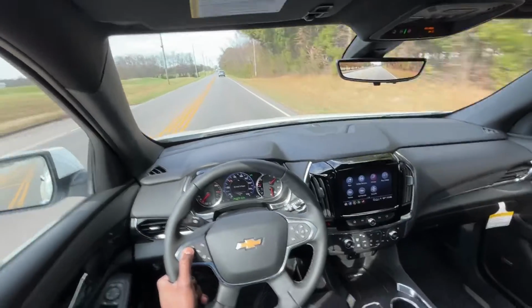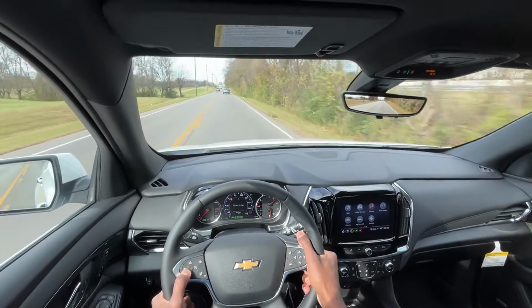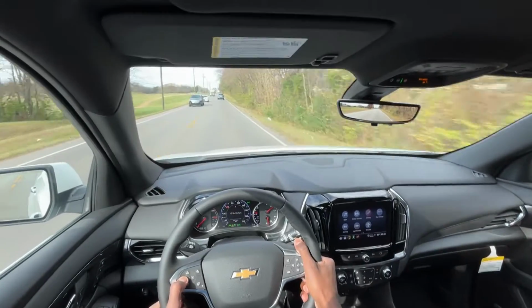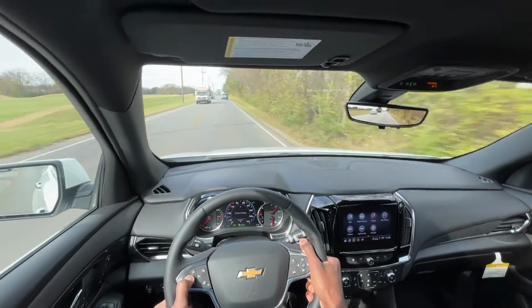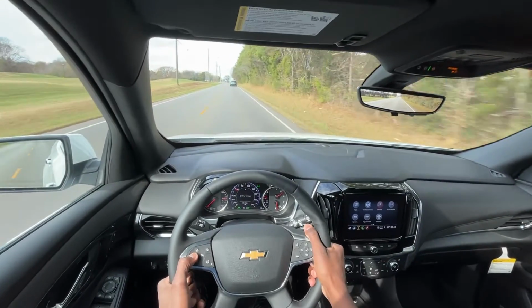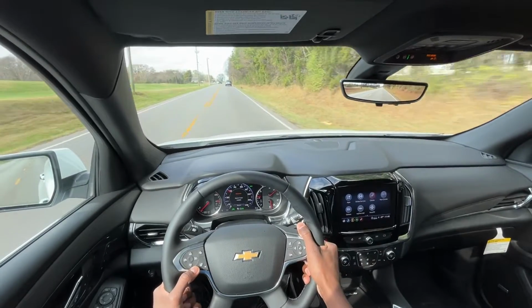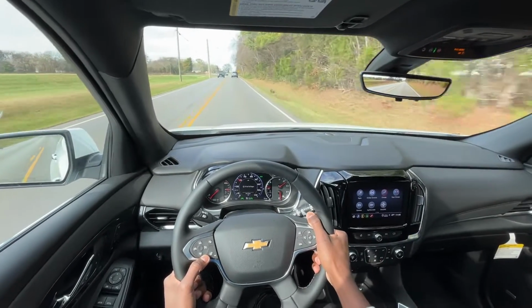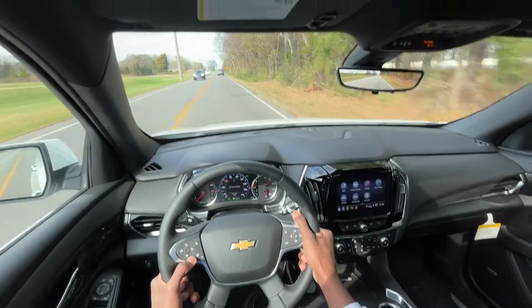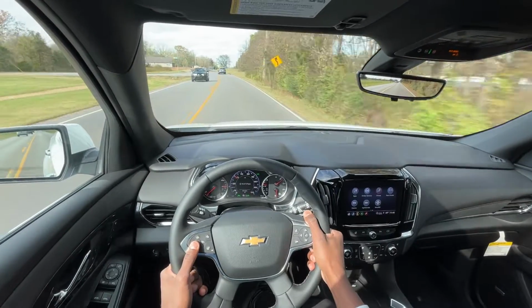But something I haven't run into has been toggling between the adaptive cruise and then the manual cruise. But you just hold this button to the left and then you can switch between them. So if you don't like having adaptive cruise, that's just an easy fix.